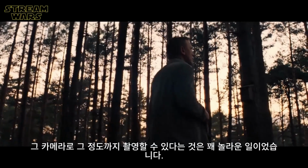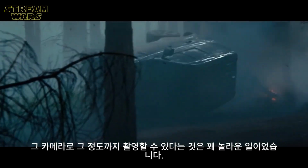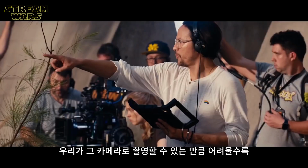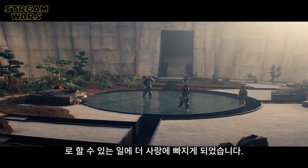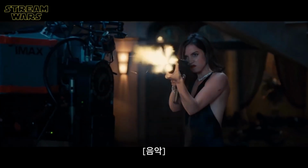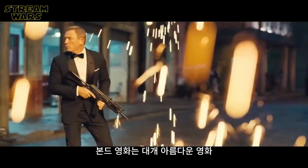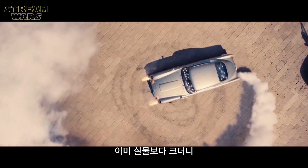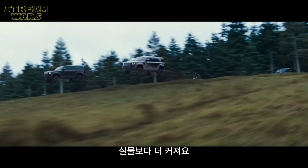Just to be able to shoot that much with those cameras was pretty amazing. The more we shot with them, as difficult as they can be, the more in love we became with what you could do with an IMAX camera. Bond films are beautiful films usually, and this just ups it. It's already larger than life, and then it gets extra larger than life.